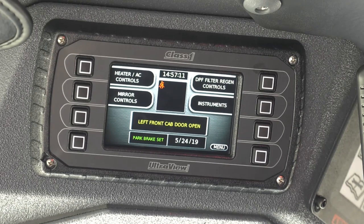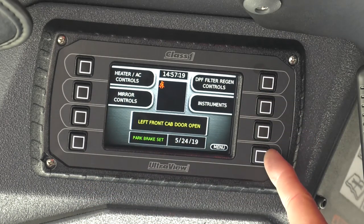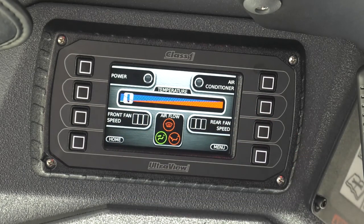So one of the more common things that you'll be using this screen for is the heater and air conditioning controls. You'll see that there's buttons on either side of the screen to assist you through this, but also be advised that it is a touch screen, so you can just push whatever one you're attempting to change by pushing the screen.